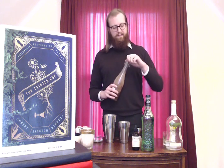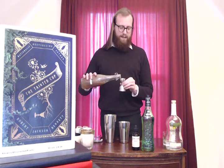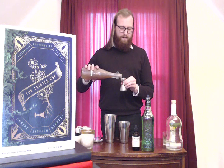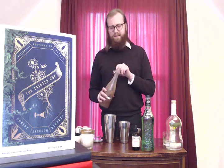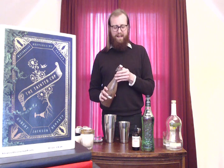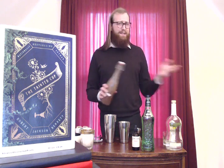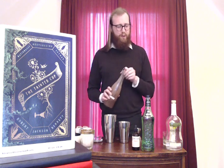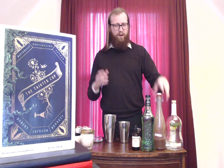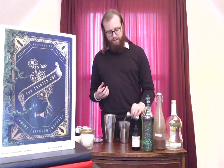I'm going to get half an ounce of orgeat as well. America's favorite syrup, mine too. This is an almond syrup, nutty, floral. There's a type of fruit in the book called a Mai fruit, M-A-I, and where there's a Mai fruit, we're thinking about Mai Tais, we're thinking about orgeat. We're bringing together all of these botanical floral notes that pervade the book.